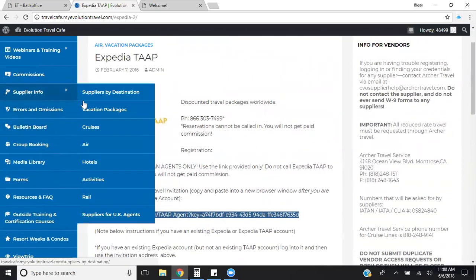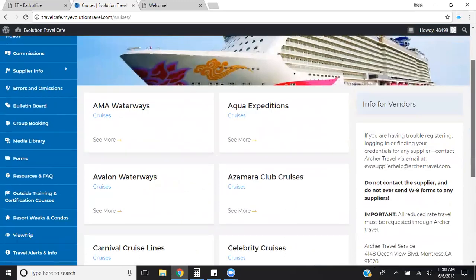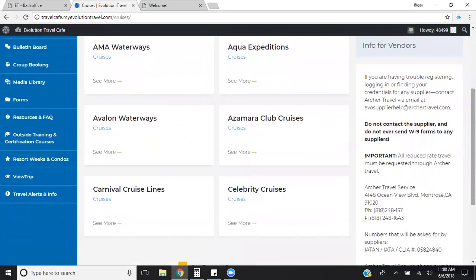Okay. Other suppliers you want to register with are cruises. Whether you're going to be a cruise specialist or not, you will most likely be booking or at least quoting cruises. So you need to register with them and take their training. This is how you get your cruise freebies and discounts and perks with the cruise line, like the free cruise that you can get with Princess or with Carnival right here.